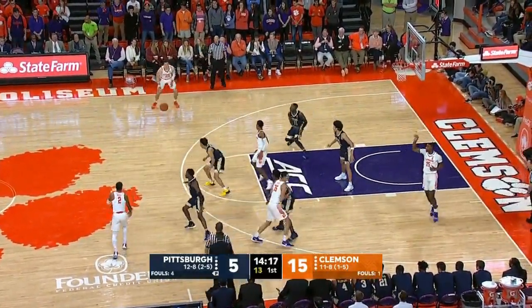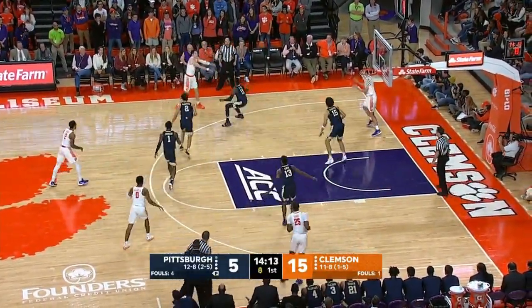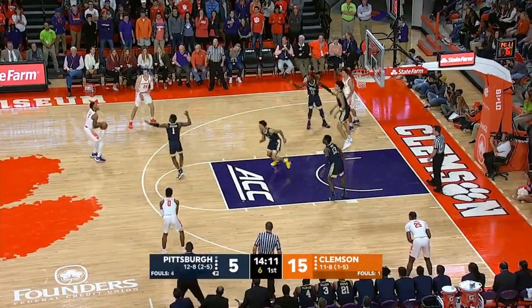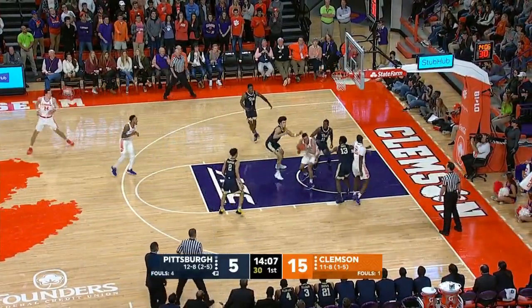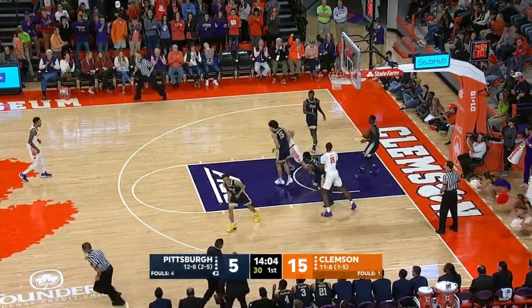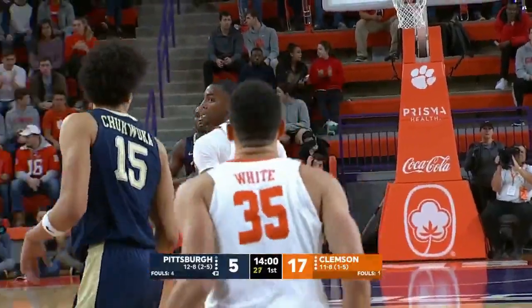Here's Reed. He's got one of the 3 threes. So Pitt switches to a zone for the first time. Clemson's been seeing a lot of zone this season already. Good offensive rebound, and they're getting great quality minutes early on from the grad senior, Javen White.